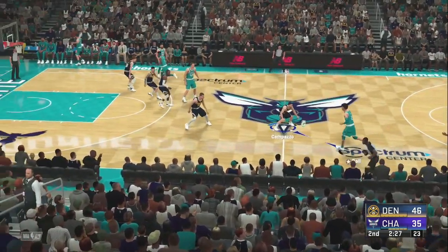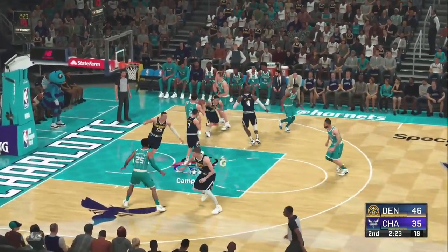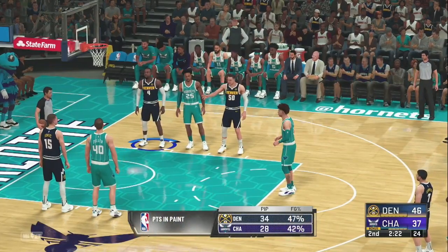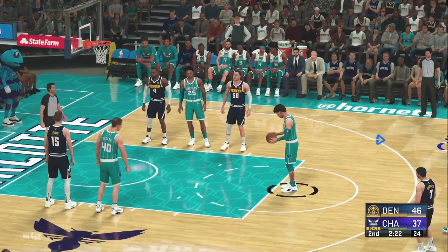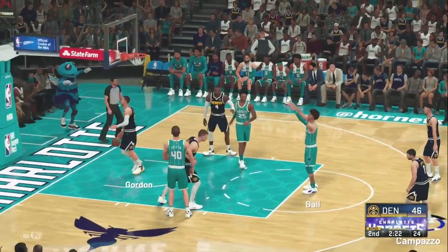Hornets trail by 11. Here's Ball. Whistle blows. Bucket is good. And he'll have a chance at the line to make it a three-point play. And now you see them starting to really work the ball inside. The Hornets shooting their 6th attempt at the charity stripe in the game. And a season ago, they hit about 75% of their free throws.